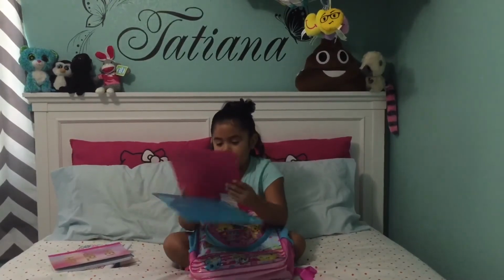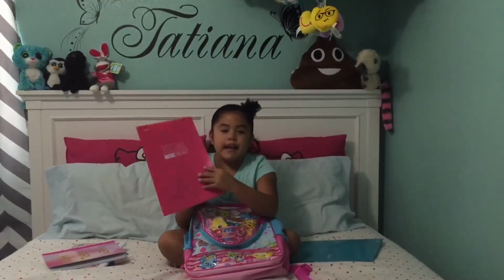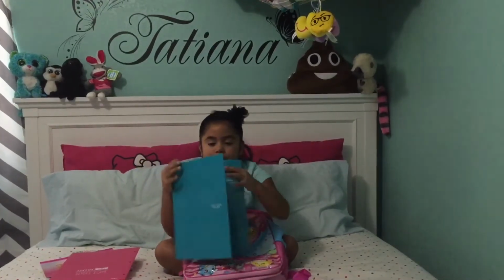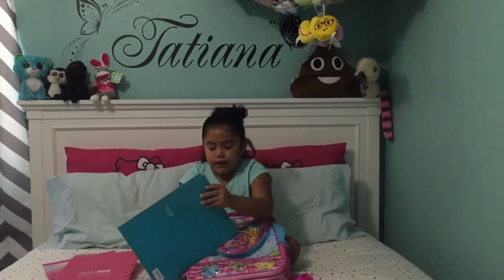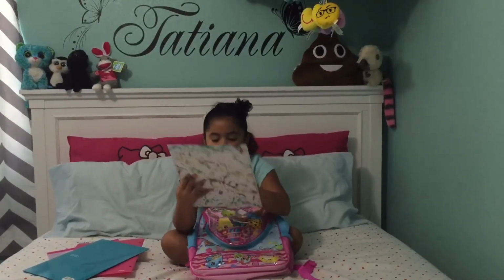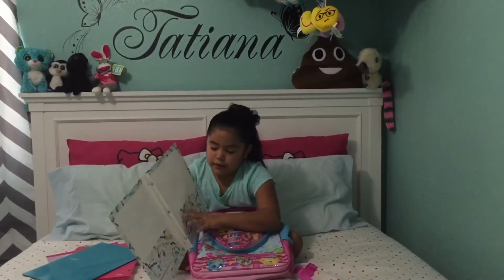I have folders, that one that's pink that says folder two pockets, and it is pink, which is my favorite color. And there is a blue one too. And this is where it keeps all my homework at. Move on to my other folder that has bladder paint. And this is where it keeps all my homework at too.